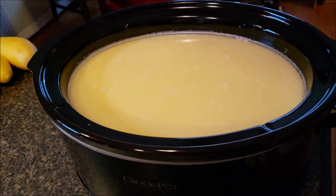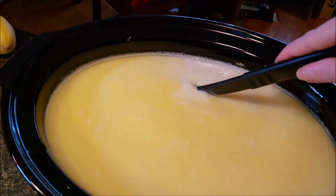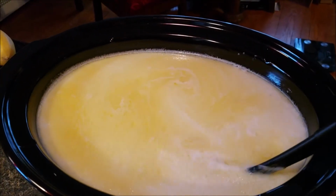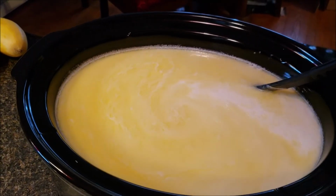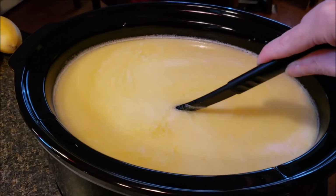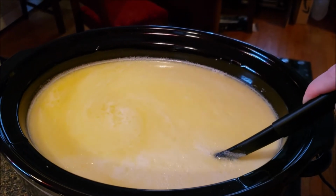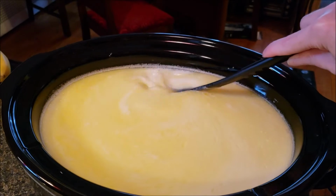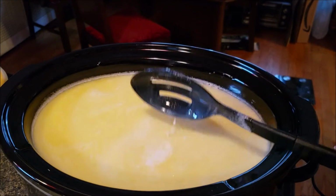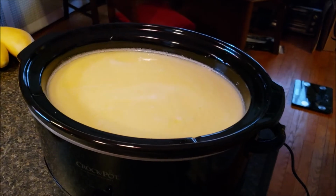So this is the rice pudding. You can see that it's yellow because there's a full stick of butter in there. This is the first time I'm using this recipe. It feels like it's thickening up. It's got about 45 more minutes to cook. It's already cooked for 2 hours and 15 minutes, but we'll see. If it sucks, I won't make it again. I have to stir it occasionally.